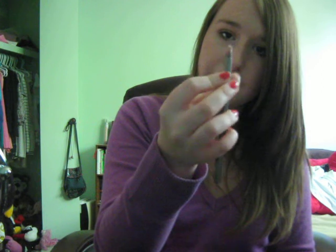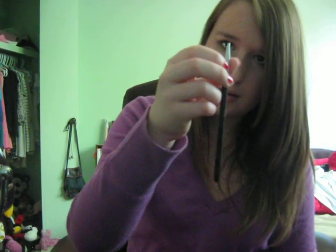And then my Urban Decay shadow brush, sorry, which I use for my paint pots. Then the Sigma E10, which I sometimes use for gel liner, not really though. And then just a spoolie brush to brush out my eyebrows or comb through any clumps in my mascara. So yeah, that's all the stuff I'm taking.